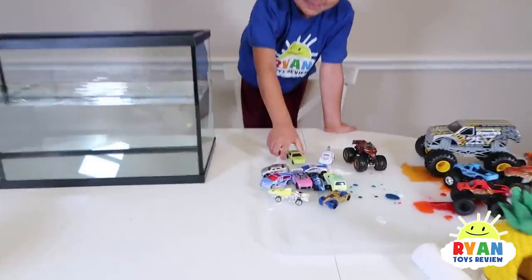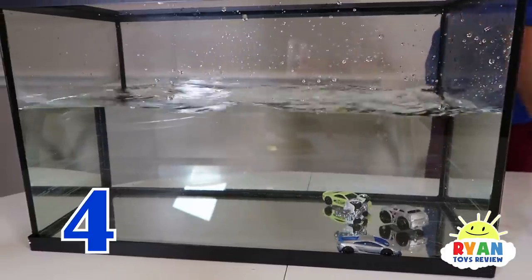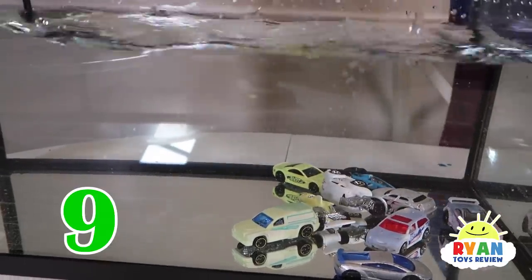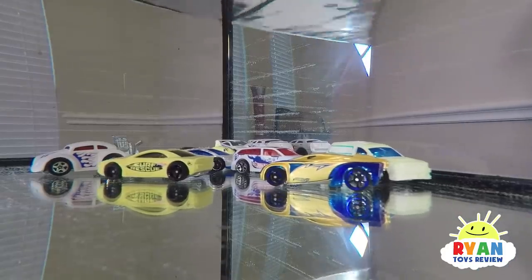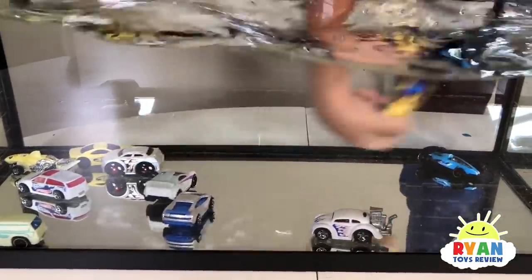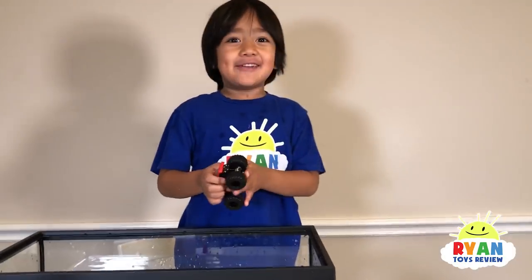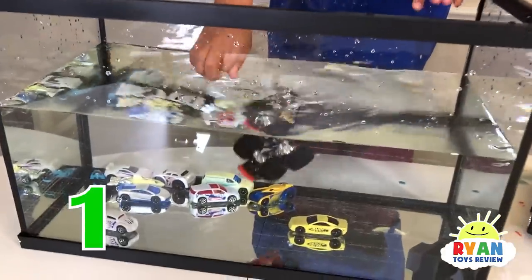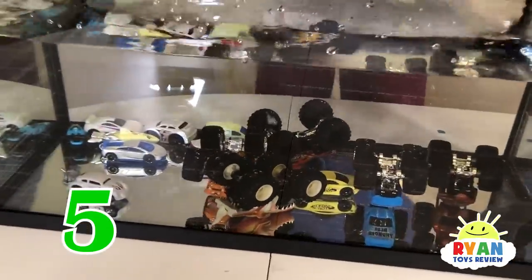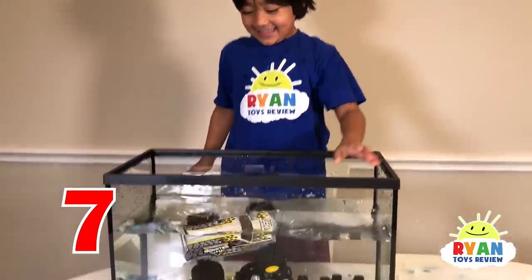Car wash time. One, two, three, four, five, six, seven, eight, nine, ten. So many cars. It's going so fast. Now for the medium-sized monster truck and the giant one to get clean. One, two, three. Upside down. Six. One giant monster truck.